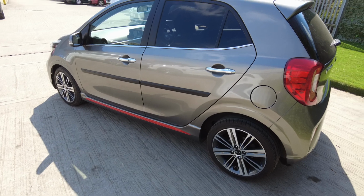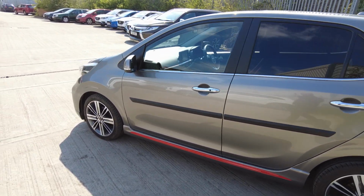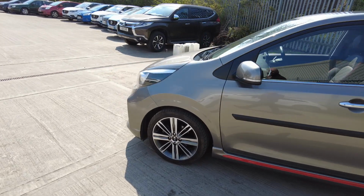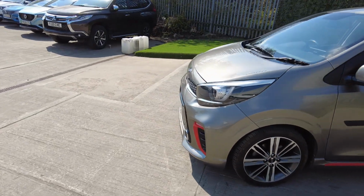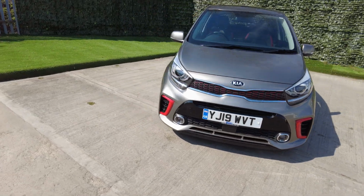The previous owner really kept this car in tip-top condition. It does look superb. Fantastic inside and outside, as you will soon see. So let's have a look inside the car.